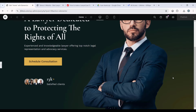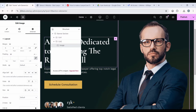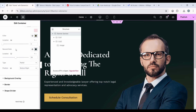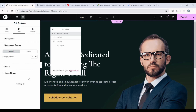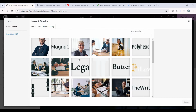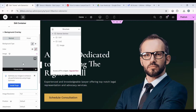So let's open this and select this banner section, then go to style, then scroll down and open this background overlay, and then select this background type and select an image from here. If you scroll down and look for this image, which looks something like this, the title is like this. So select this one and click on select. Then the pattern will be selected. We cannot see it properly here, but it's there.